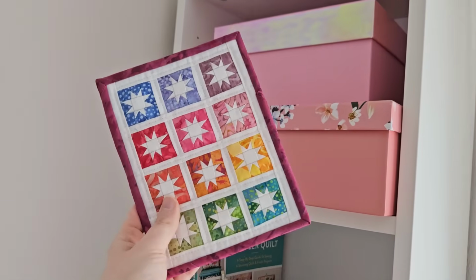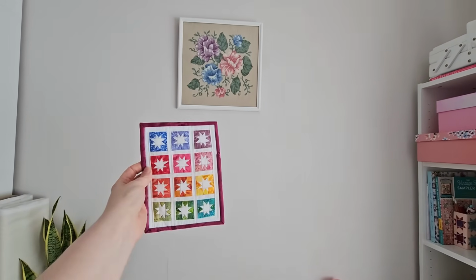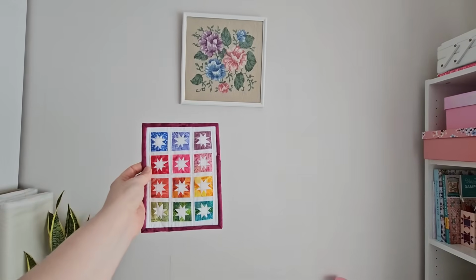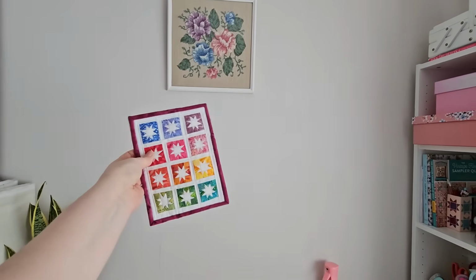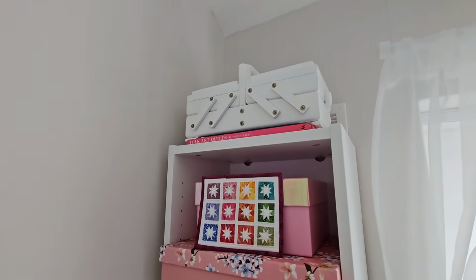I do want to put this on the wall. I'd like to fill this whole area with a gallery wall with mini quilts, so this will go on there, but I wasn't sure where to put it. So I've got one that I need to finish and get hung, so I'm going to wait till I've made a few more and then I'll put this on there. And then I've just got another sewing box on the top. Can't get enough of sewing boxes.